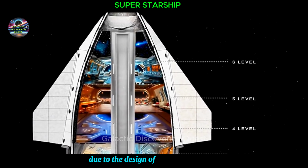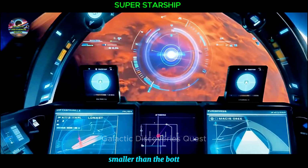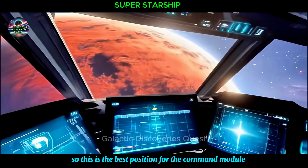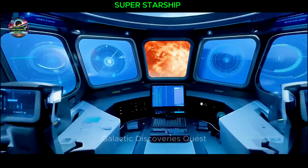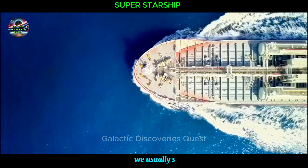Due to the design of the tapered front end, the top floor will be significantly smaller than the bottom floor. So, this is the best position for the command module. This is both reasonable and consistent with typical movie scenes we usually see. The spaceship's command bridge is located at its front, even if it can be placed anywhere. This design honors maritime traditions, similar to how we refer to spaceships as ships.